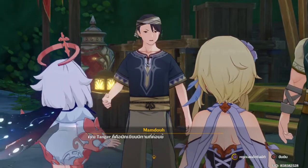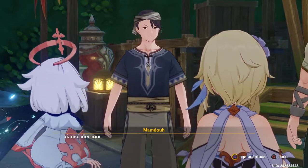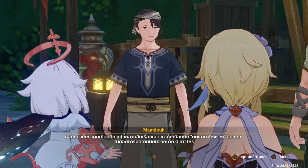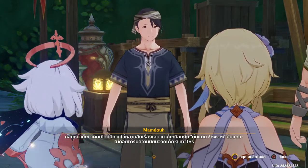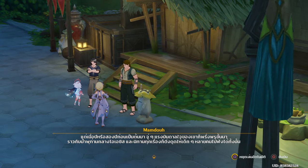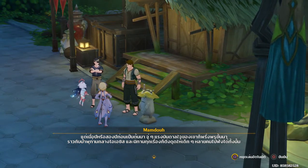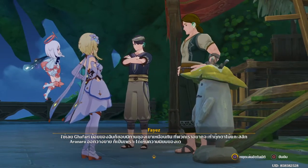Uncle Tanjir is a famous children's author here in Port Ormos. He wrote quite a few stories in the past, but none of them were popular among children. Just like our prototype, Aranara. But around a year or so ago, he suddenly had a eureka moment or something, and suddenly the children loved every one of his stories. That's right. My little Gafari loves his stories too.